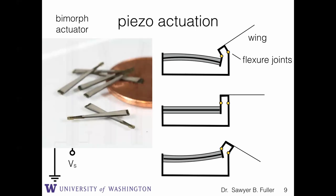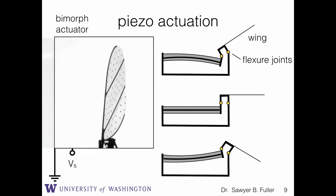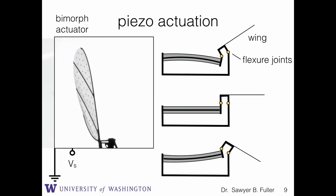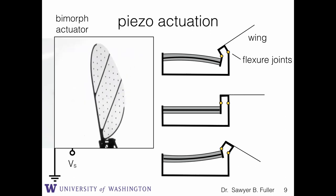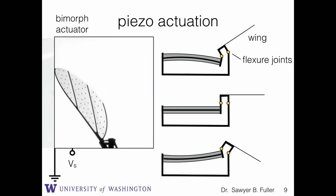This is what these little tiny piezo actuators look like. This gray material is the PZT ceramic, lead zirconium titanate. This is what a wing looks like seen from above, flapping at high frame rate. These wings will flap maybe in the range of 100 to 200 beats per second.